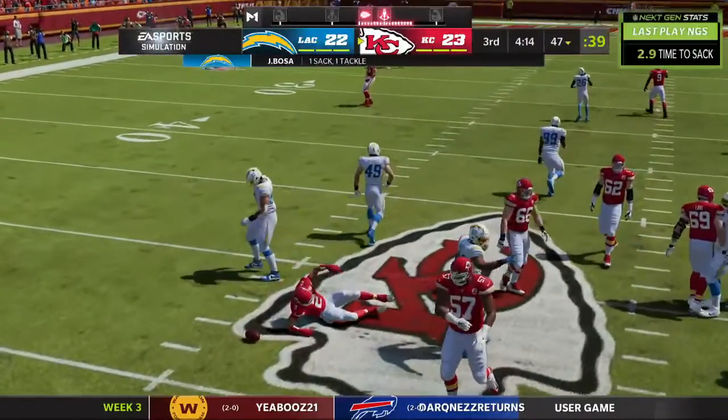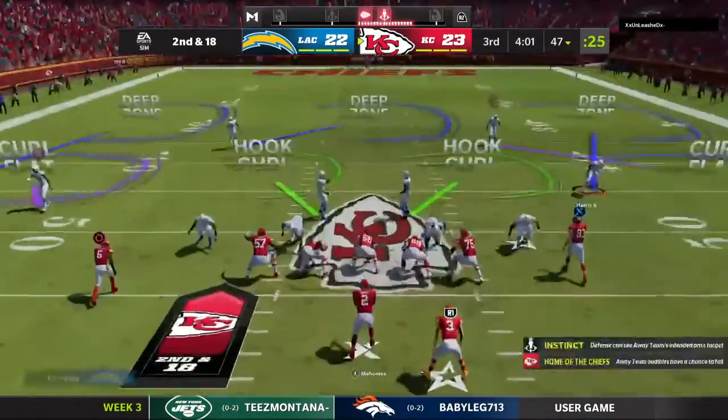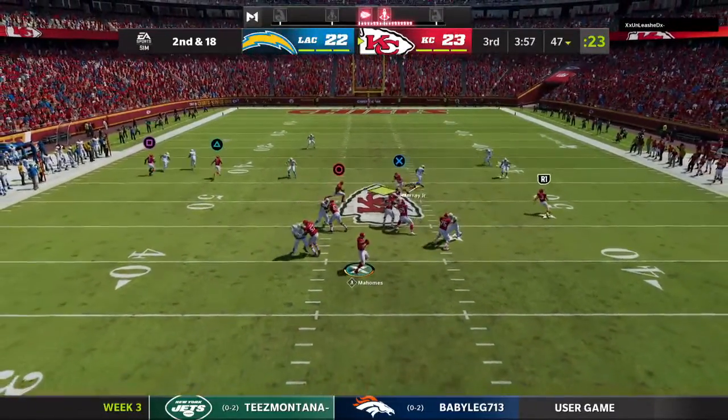Mahomes now to throw. Can't get away, and down he goes. The former number 3 pick, Joey Bosa, bringing the pass rush.